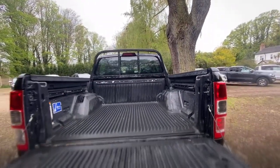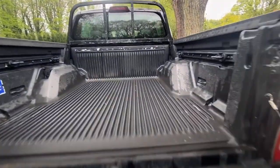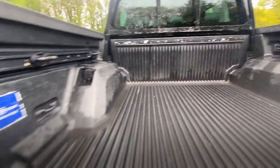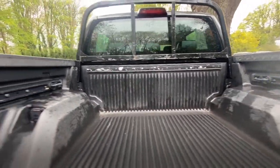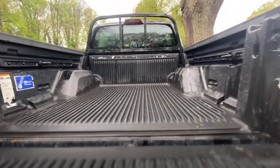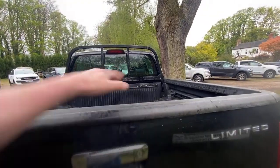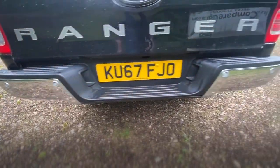Right, so let's have a quick look in the back. So in the back it's nice and clean. There's no damage in there. So it's obviously not had a hard life, as that plastic there will burr up if it's caught anything, if anything heavy's put in there.